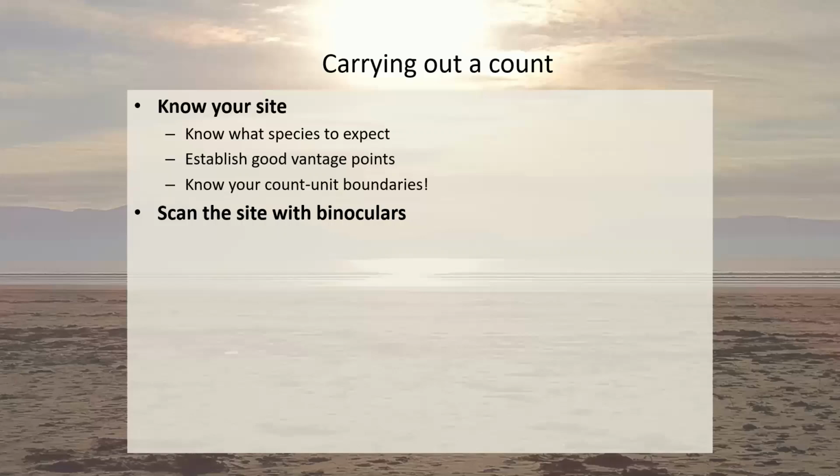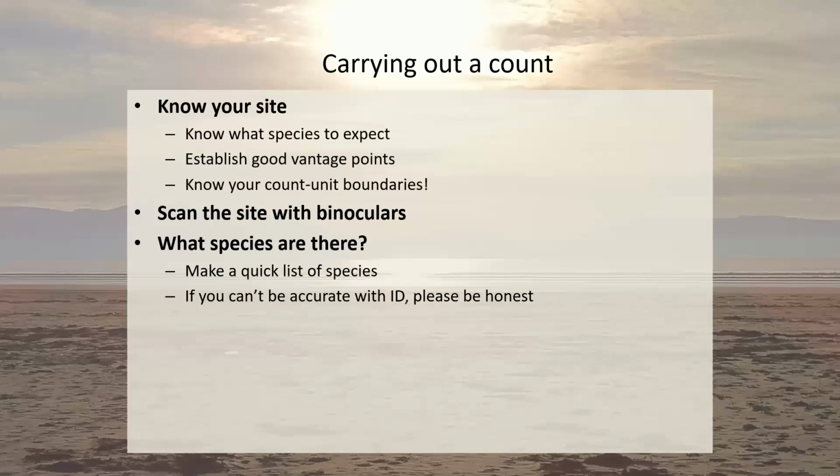By all means, bring the map with you if you want on the day. And when you're starting the count, then scan the site. It's often good to scan the site with your binoculars and get a sense of what species are there. Maybe even noting them down in your notebook is really handy as well. It just makes it feel that bit more methodical. And when you're thinking back, having been panicked about what you have or haven't counted, you can see what species were there at the start and which ones you might have missed and are still to get to. So just make a quick list.